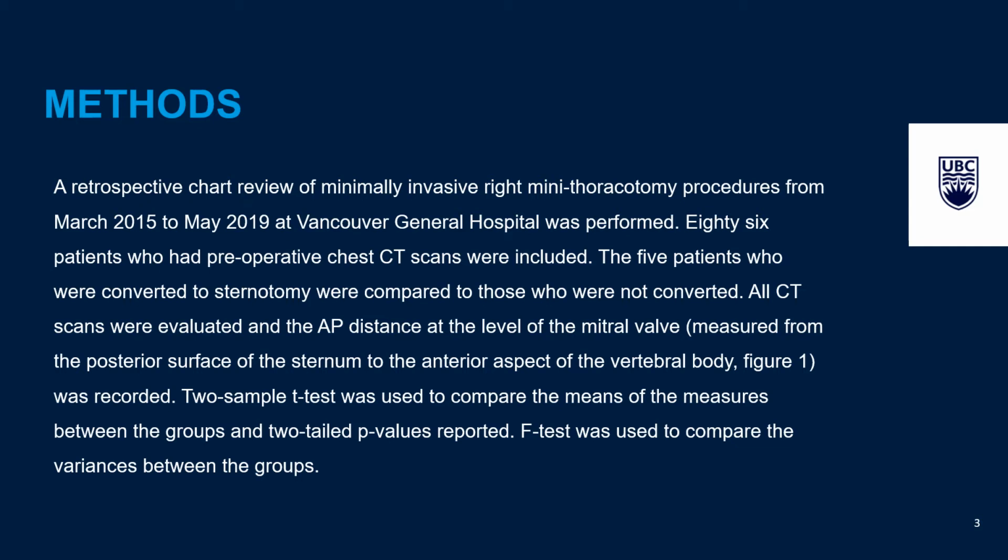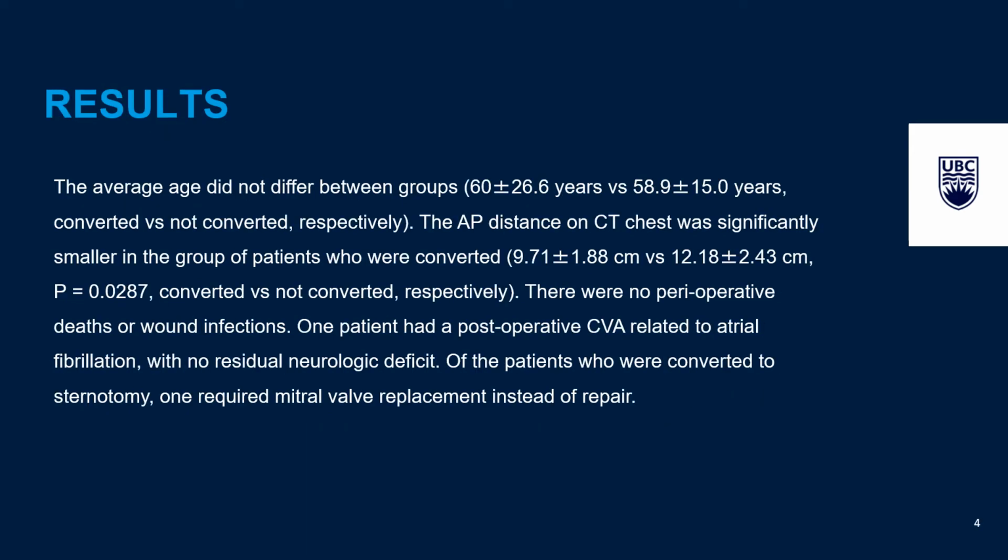2 sample t-tests were used to compare the means of the measures between the groups, and 2-tailed p-values were reported. In addition, f-tests were used to compare the variances between the groups. For our results, we found that the average age did not differ between the groups, and that the AP distance on CT chest was in fact significantly smaller in the group of patients who were converted to a full sternotomy procedure, with the group that was converted having an average AP distance of 9.71 centimeters compared to an AP distance of 12.18 centimeters in the group that was not converted.